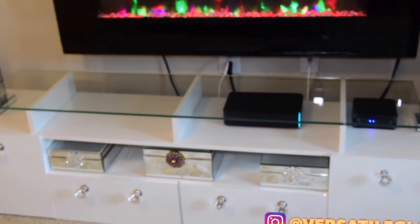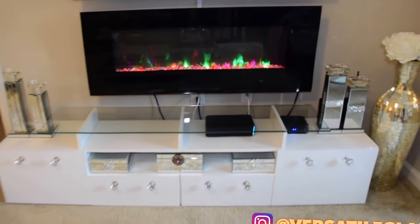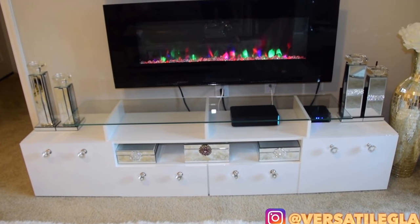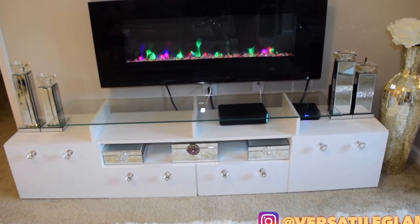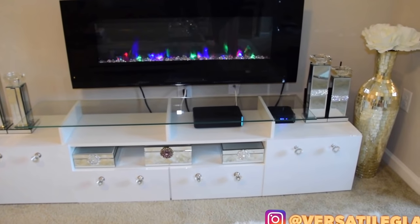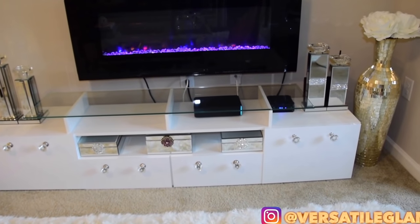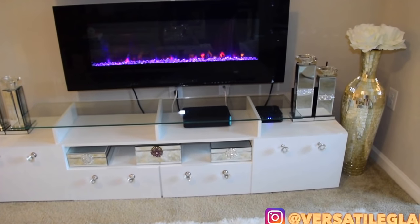So underneath it I have this beautiful TV stand, this white high gloss TV stand. I also picked it up from Wayfair.com. This was not assembled, and assembling it was a bit of a task, I should say. It was not that easy, but we got it done.